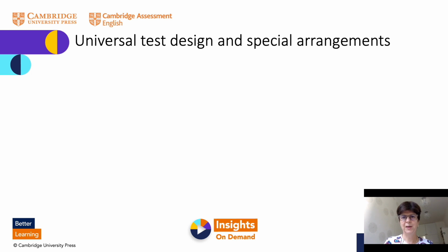Let me start by discussing the 2 key concepts underlying our study and that are really important for fair and valid assessment. And these 2 concepts are universal test design and special arrangements. Universal design is a relatively recent concept in educational research, and it is primarily concerned with accessibility. And it puts the responsibility on the designer of the test or the designer of the educational materials to make sure that we create tests, educational materials that are accessible for people with different visual, hearing ability, learning needs, etc.